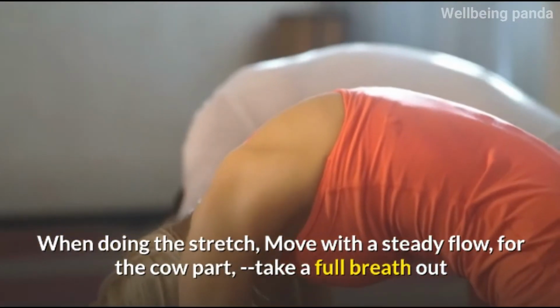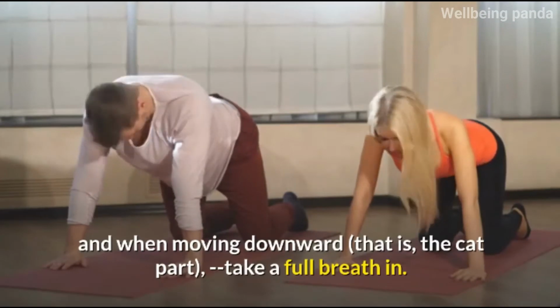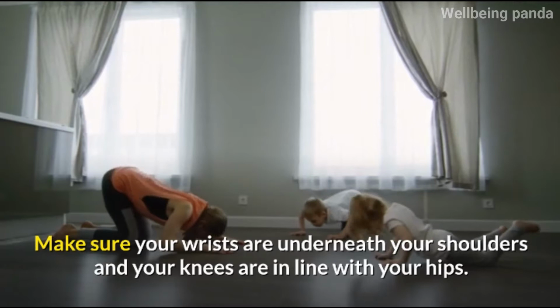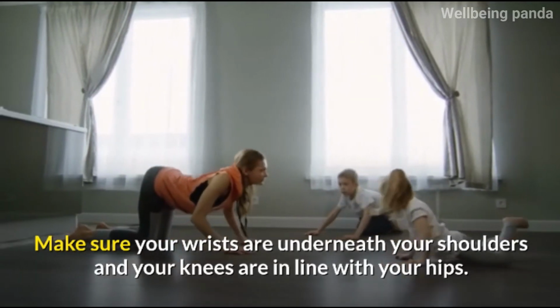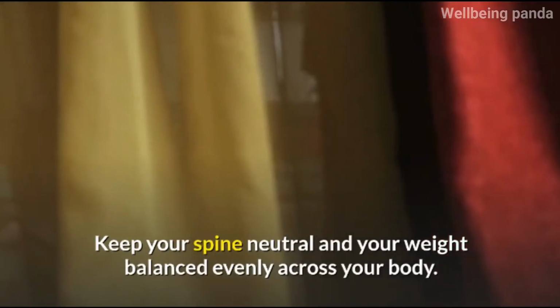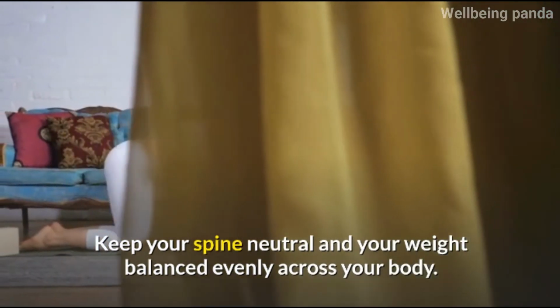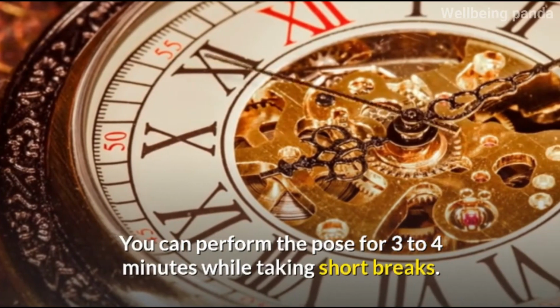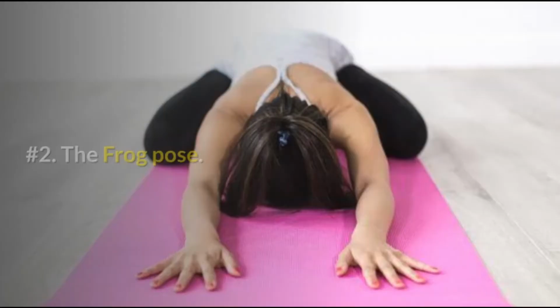For the cow part, take a full breath out, and when moving downward, that is, the cat part, take a full breath in. Make sure your wrists are underneath your shoulders and your knees are in line with your hips. Keep your spine neutral and your weight balanced evenly across your body. You can perform the pose for 3 to 4 minutes while taking short breaks.